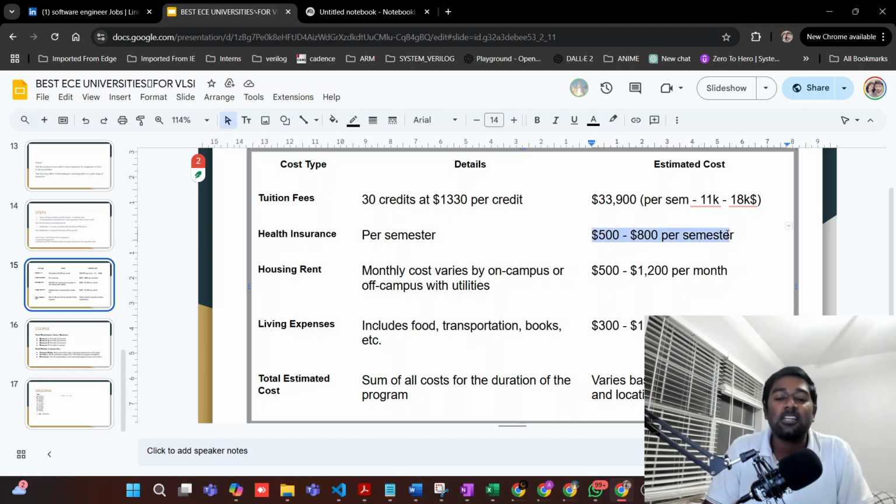In some universities they will say you need to take health insurance within the university. If they say that, that's going to cost more. If they allow you to take out-of-university health insurance, that will cost less, but it depends on your university.